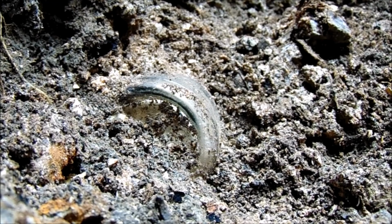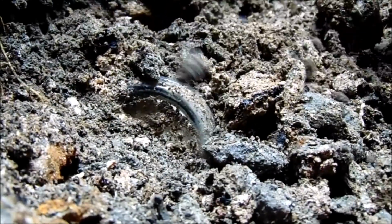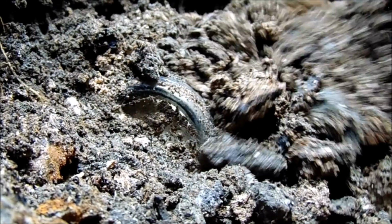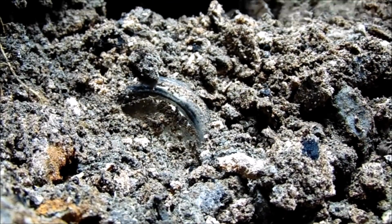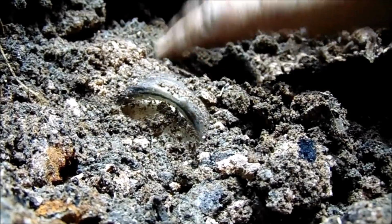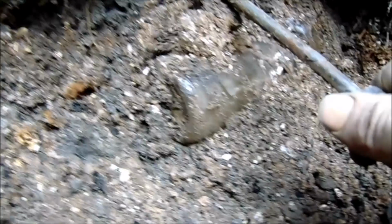So I don't know how to deal with this. Can't leave it in here though. So I'm going to pack it in dirt after I get it out. Oh no, it's broken in half. Oh my god, there's a food bottle right up against it that smashed it. Well, who knows, it probably was already broken.